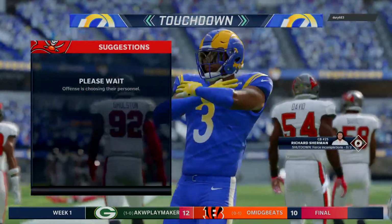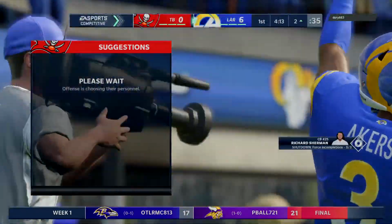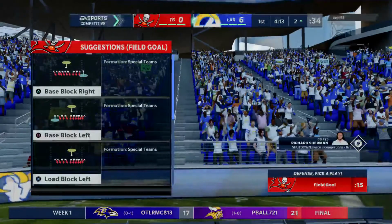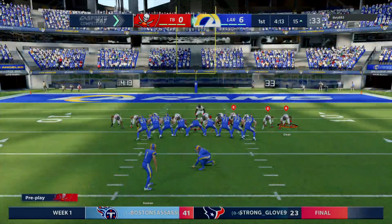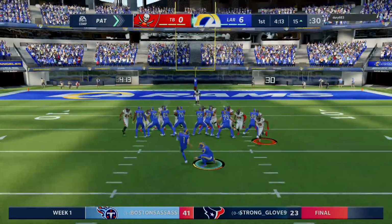Touchdown, Rams. Cam Akers, 33 yards. And the Rams are going to take a first-quarter lead. Excellent start there. First drive of the season. Big-time success, putting it in the end zone.